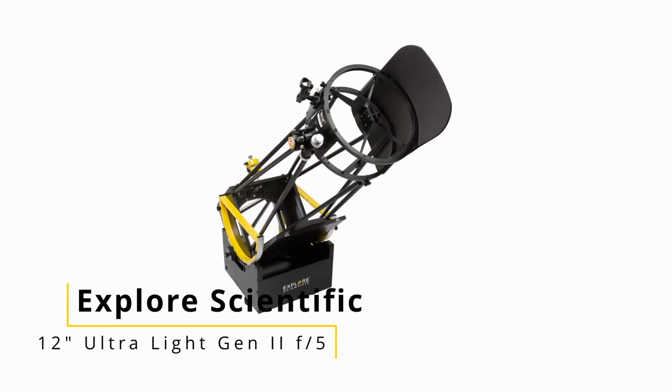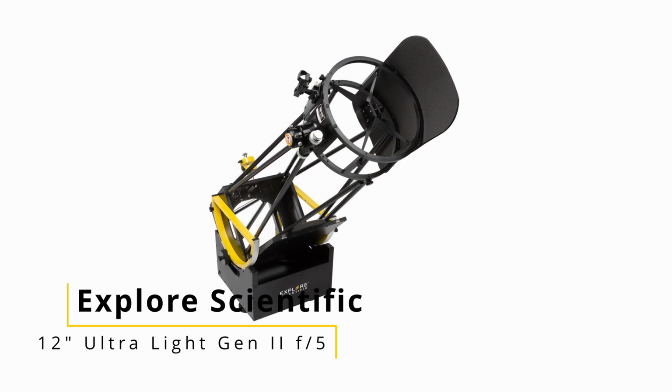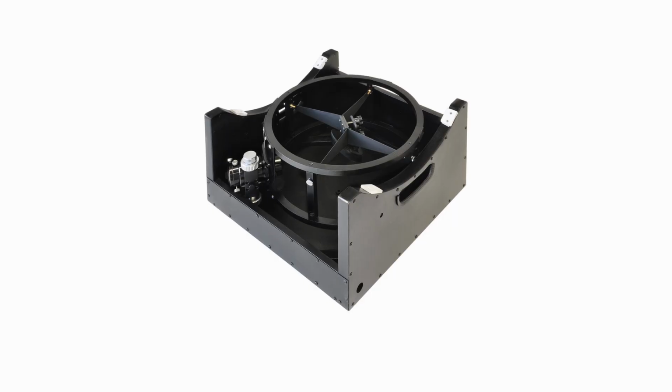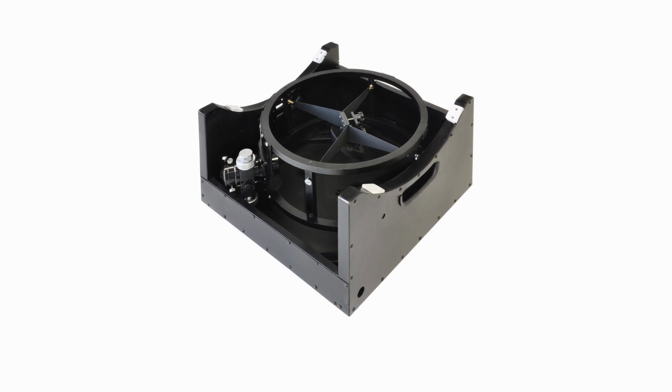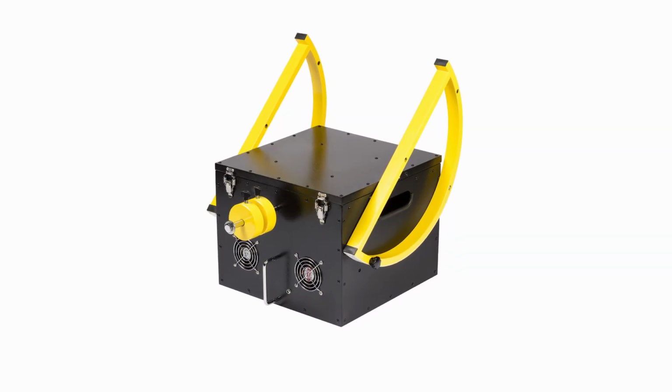If you want something that is as light as possible but doesn't sacrifice on light gathering capabilities, then the 12-inch ultra light Gen 2 Dob from Explore Scientific might be something worth checking out. It features an open truss design that can be collapsed into a small box that has a minimal footprint and also weighs significantly less than other Dobsonian models.